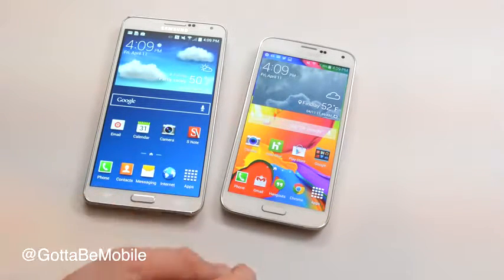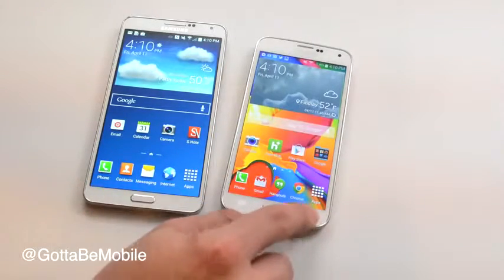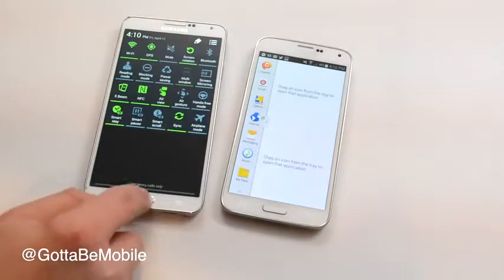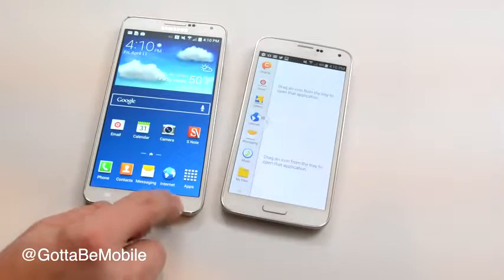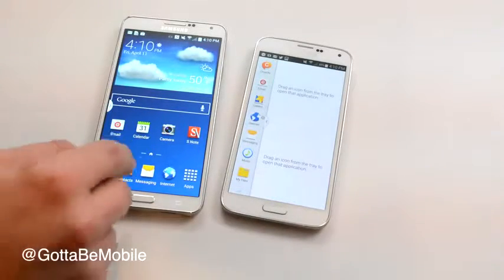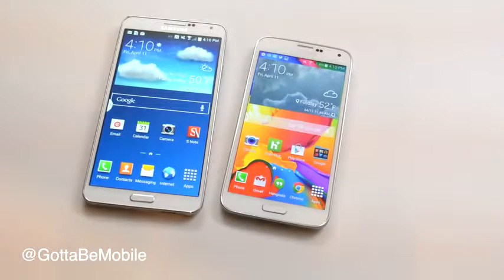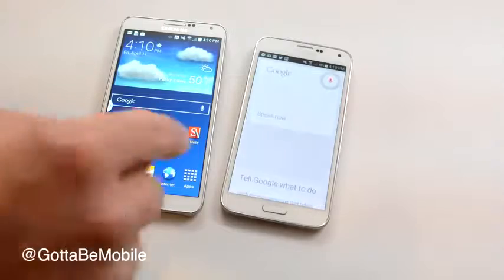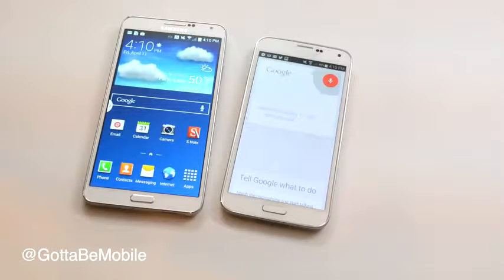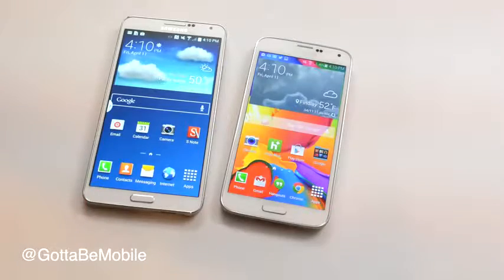Now, both of these devices can do multi-window mode. So you can run two apps on screen at the same time, and that works on either of these devices so that you can be a little more productive while you're using them. You get a little more real estate over here on the Galaxy Note than you do on the Galaxy S5. Another difference is I can say, "Okay, Google," and the Galaxy S5 will start listening, whereas the Galaxy Note 3 does not have that ability, so it's not going to be able to just respond to that key phrase.